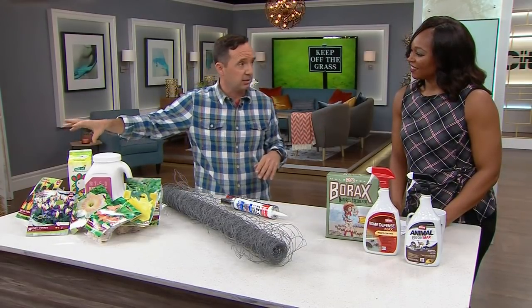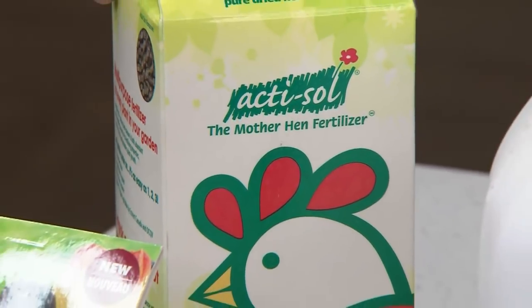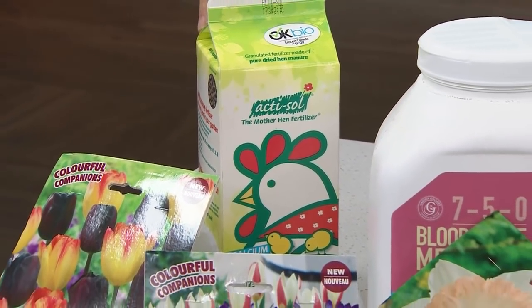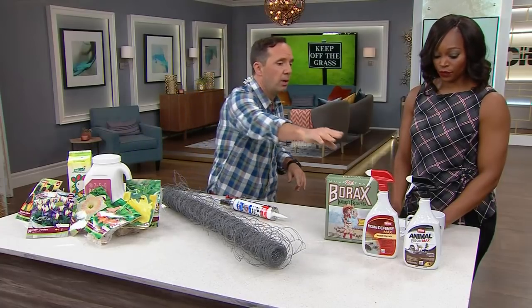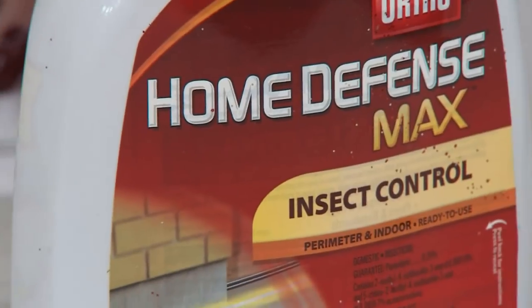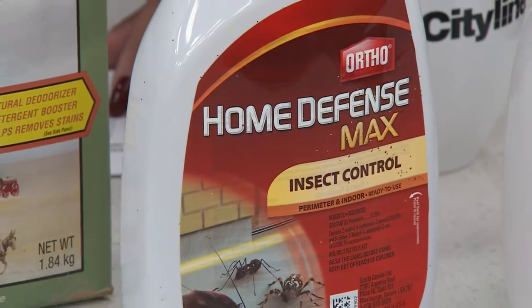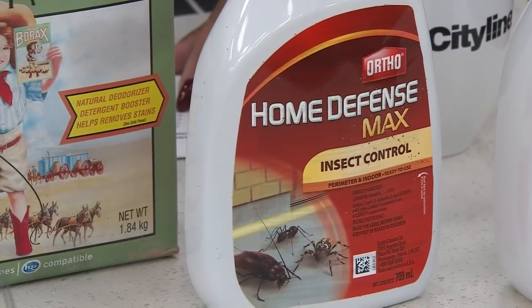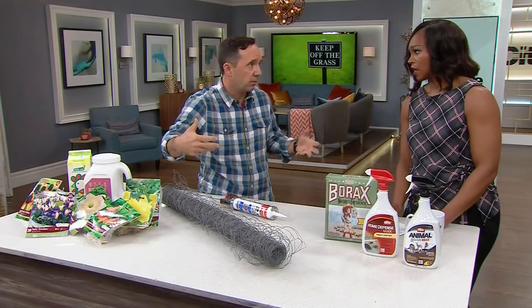Chicken manure, pelletized chicken manure. Squirrels, for some reason, just don't like it. So it's odor-free, so sometimes putting that down will help you with squirrels. As well, if you have problems with insects coming into your home, this is an insecticide, so that is indeed a chemical. So be careful with that. But that's where you put a barrier around the front of your entrance doors and things to prevent them from coming in.